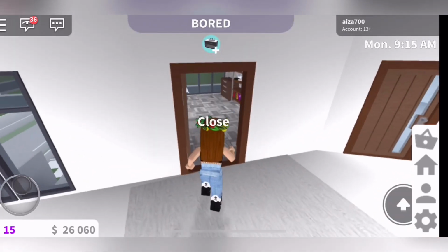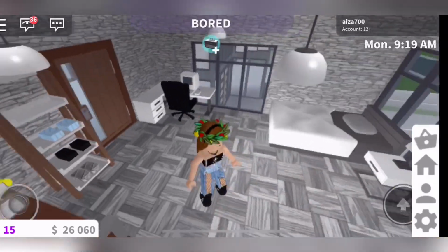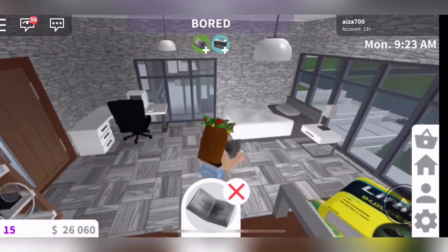So guys, crossing the corridor, you can see this is my first bedroom, and it has a bookshelf, a closet, a lamp, and it also has a bed and a computer, and right now I'm reading a book, as you can see.